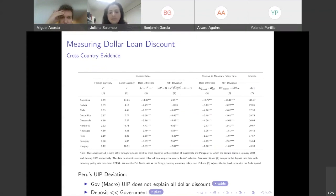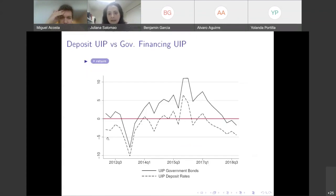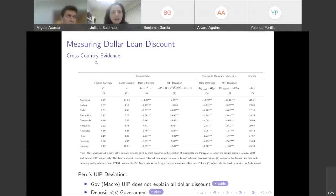What we see is that the deposit differential we plot here shows deposit rates are much lower in dollars than in soles, matching the cheapness of financing in dollars versus in soles. In this plot, we also adjust the government financing rates using MB to adjust for country risk. So what we find so far is that the magnitude of the dollar discount that we observe in loans is too large to be explained by country financing rates.